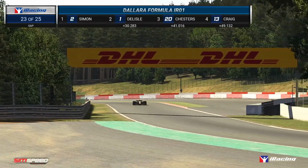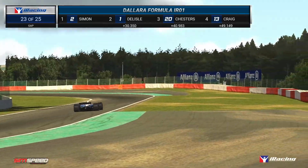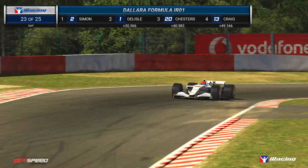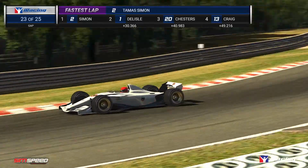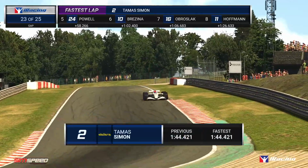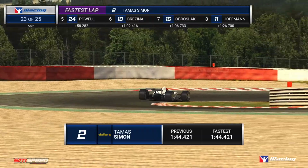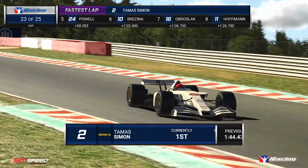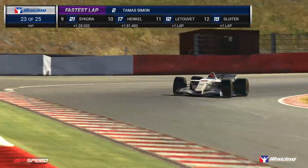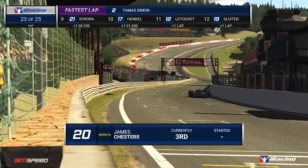But that was the point I was just starting to make. James Chesters is the sort of driver who is not the quickest when it comes to pace, but when it comes to keeping it out of trouble, he is time and again so good. Like Tamas Simon is leading this race right now with 3 laps to go, the way that he's running. But James Chesters right now is pretty much on course for taking a pretty sizable lead in the championship, if not for Tamas Simon.